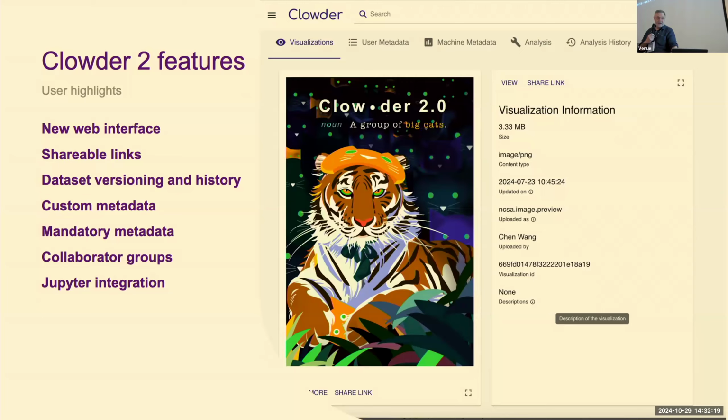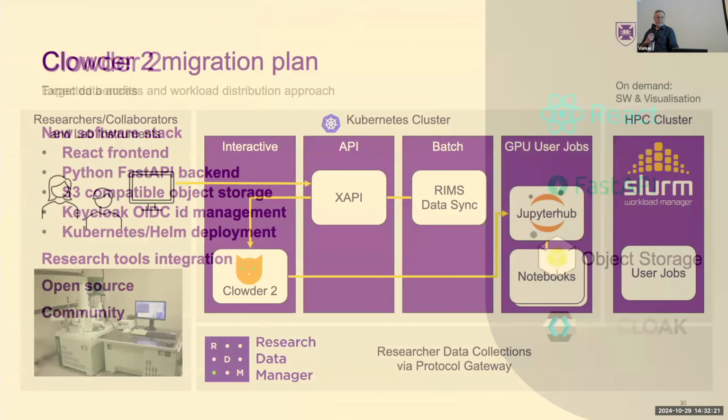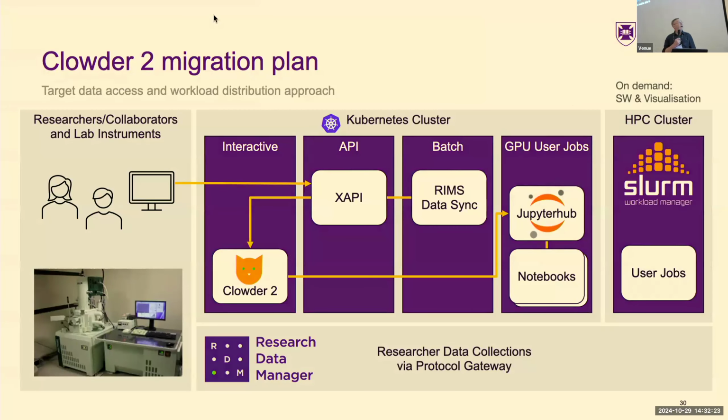We hope to roll it out and then be able to have an environment which allows you to use Jupyter notebooks, Jupyter hubs, and also Slurm on HPC, so that you are ready to really start processing on demand once data is digested in Clowder 2.